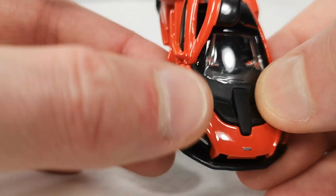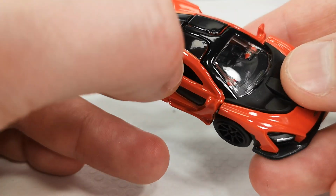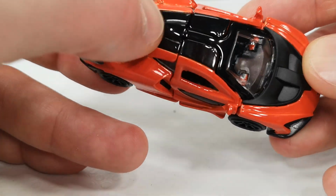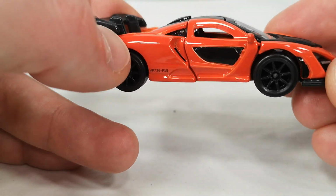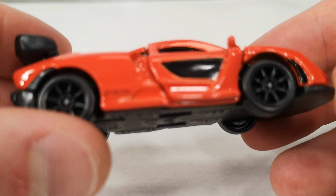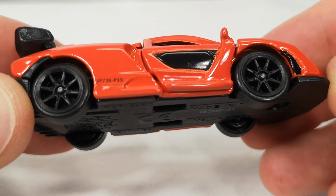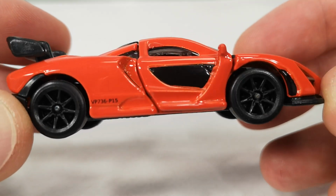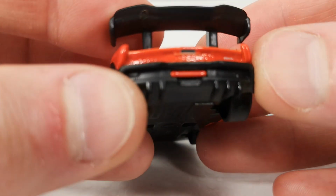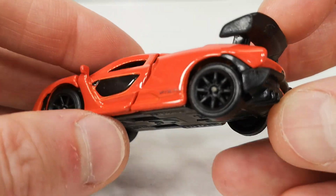McLaren logo. This seems to be plastic also. Got black paint around the window, and then on top here on the roof, and then further back here. Got some black paint here on the door. It says VP 736-P15 on the side there. Don't know what that means. McLaren logo in the middle there, plastic wing.